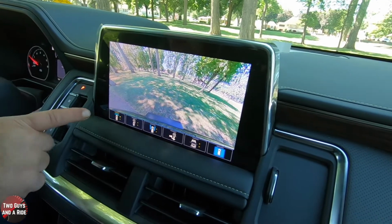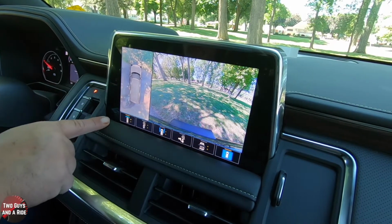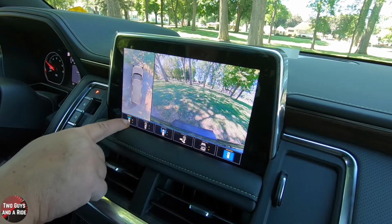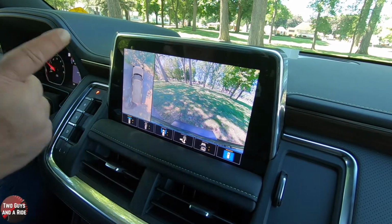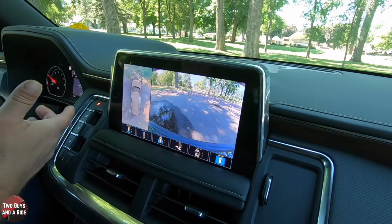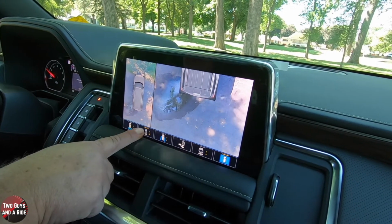All right, so basically you've got 1, 2, 3, 4, 5, 6 boxes. This one over here, if you click it, turns the 360 view on or off. Okay, this one here, this one, and this one, and this one, the ones that are the 2 orange dots. The top orange dot means you're using the front camera, and the bottom rear dot means you're using the rear camera. And then, of course, the orange light just says that the camera's on. All right, if I go to this one, now you notice the orange light went off, and it just kind of tells you which button you're using.